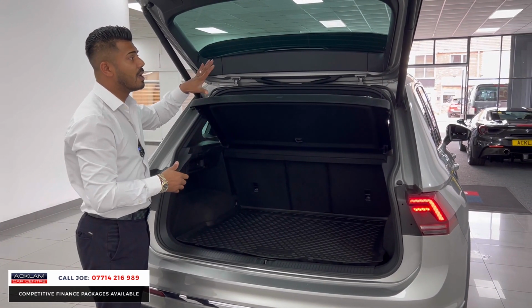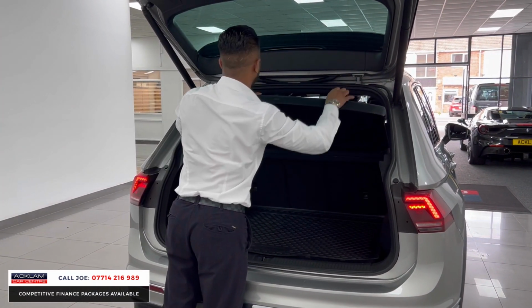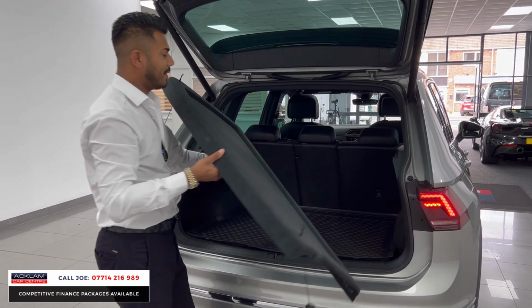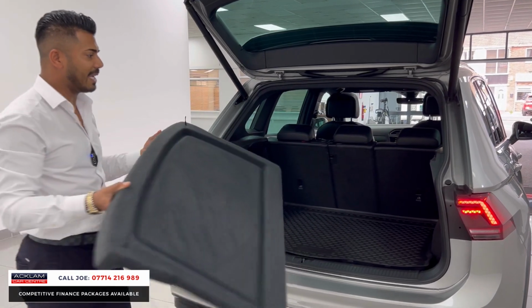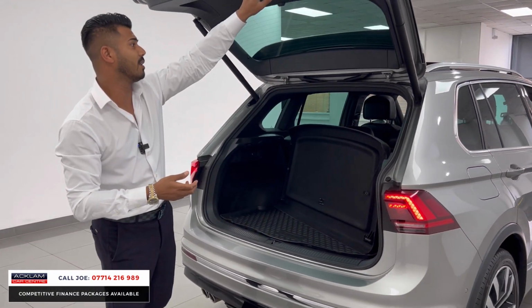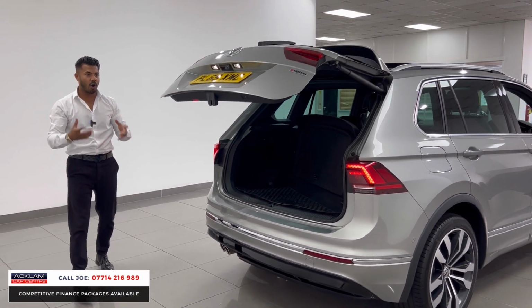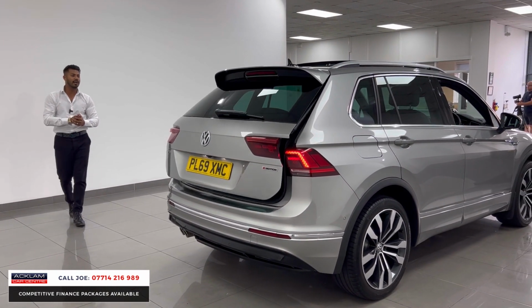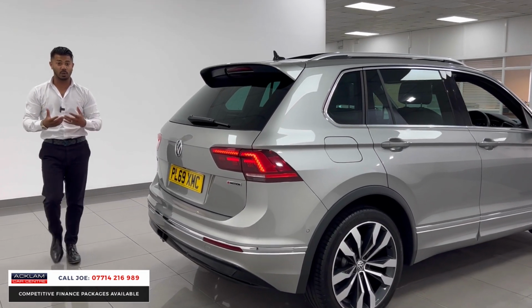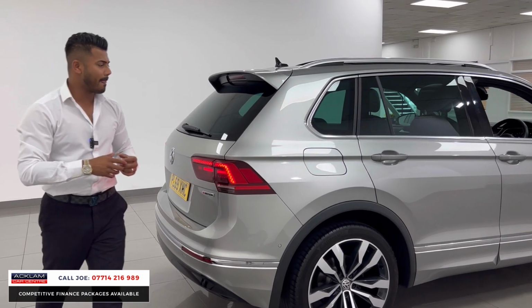The seats go down, this shelf comes out completely. Detach it from that side and that side. Literally, give it a little pull, and now it's dog-friendly. It just doesn't get any better. The car, literally, is so versatile, it's so practical, and at the same time, it's awesome looking. I even like the colour because it's not silver and it's not grey. It's a bit in between, but it looks absolutely awesome.